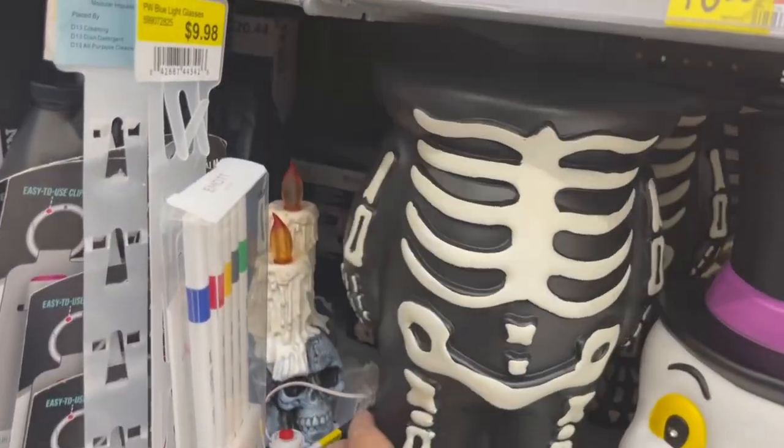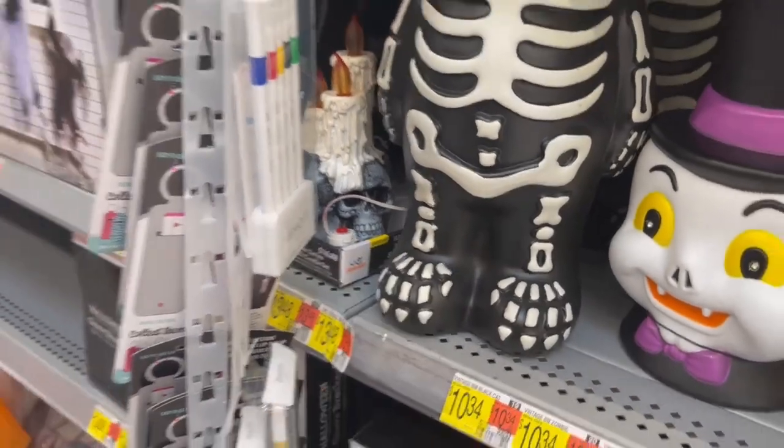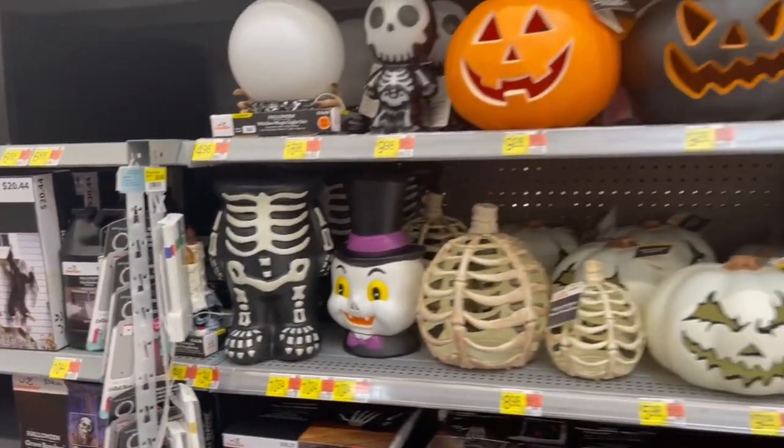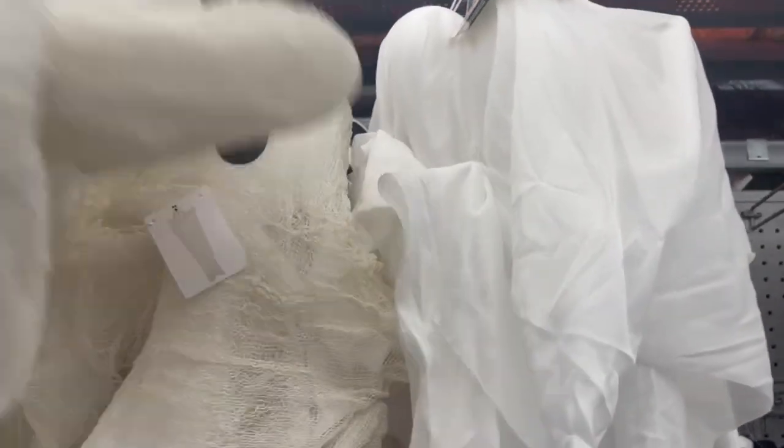So here's the one that I have from Lowe's. I wonder if it's cheaper here. I don't remember how much I bought it for at Lowe's. They have that ghost. This ghost is so cute.